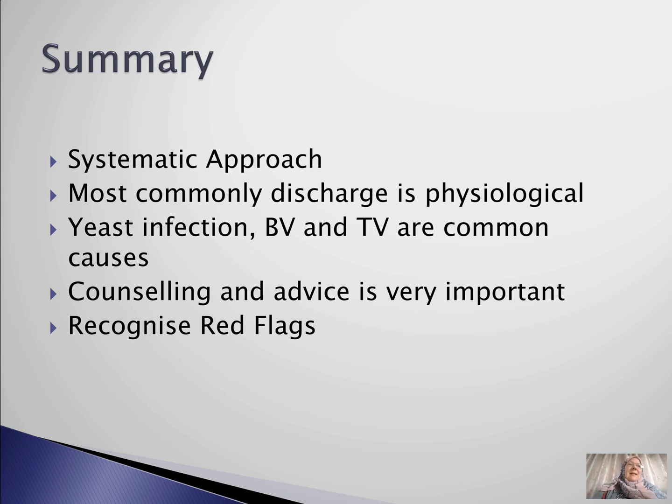Okay, this was our last case, and just to summarize this presentation, you have to have a systematic approach to these cases. Most commonly, discharge is physiological. Sometimes common causes are yeast infection, bacterial vaginitis, or trichomonas vaginalis. Counseling and advice is very important, especially if there's recurring problems. And it's equally important to be able to recognize red flags, so as to treat the serious conditions appropriately.